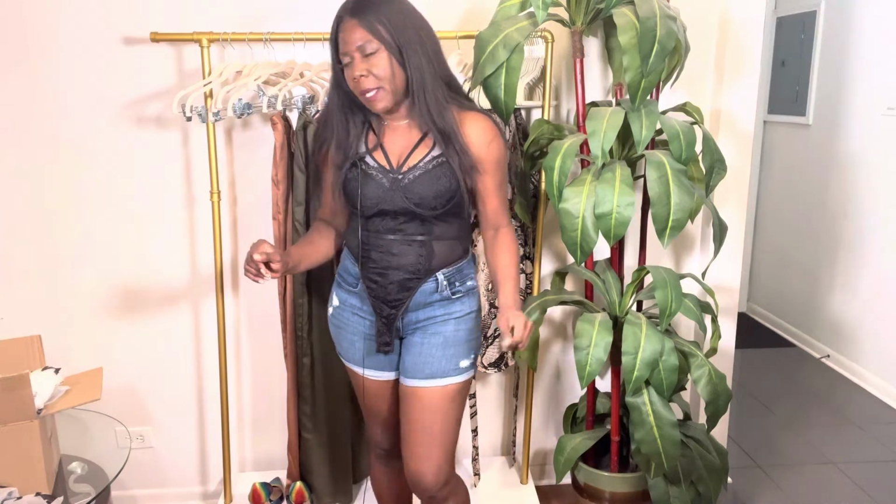Then the other pants that I put the picture over there, it's see-through. It didn't fit, but even if it did, I wasn't going to wear it because it's see-through. It's like next to skin. It's like your whole skin showing. But this is the bodysuit. I really like it. I'm keeping it.